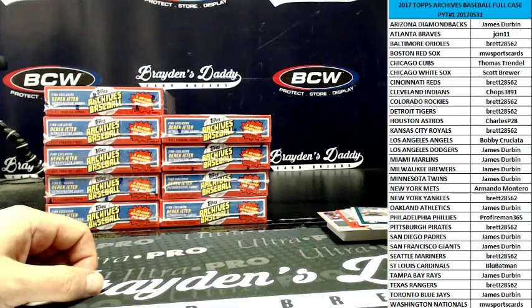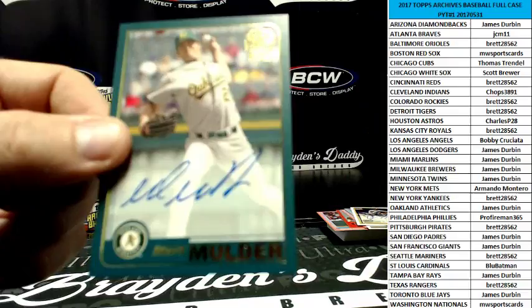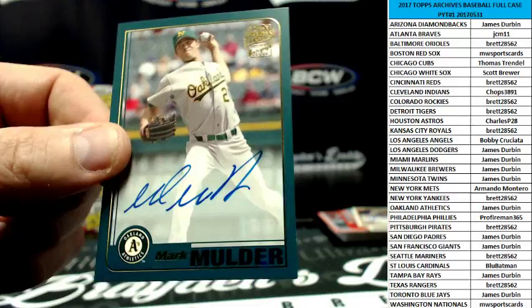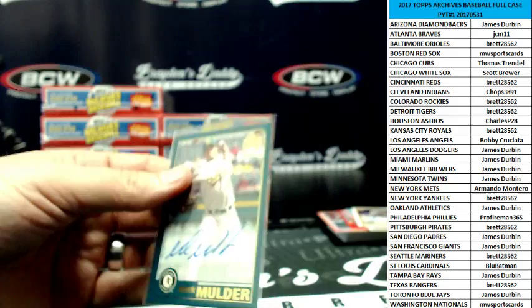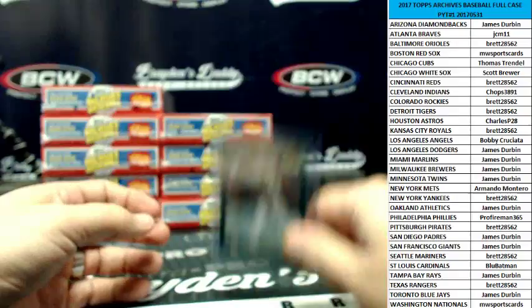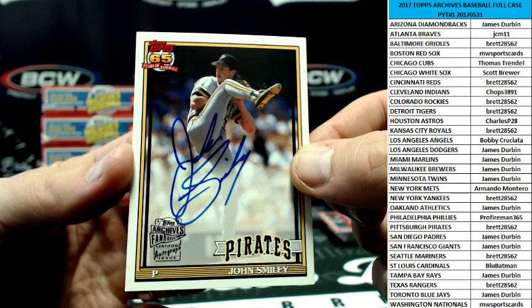So, all righty. I'm going to focus in when we get to this first hit here because the autofocus is screwing with me. Our first auto for the A's, Mark Mulder, non-numbered. Who's got the A's? That is James. Next auto, John Smiley for the Pirates, is Michael Wilson.